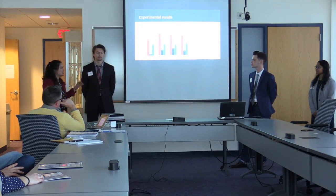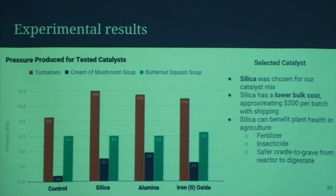So as you can see, the pressures are pretty variable in terms of the feedstocks themselves, and that is really just a direct correlation with the viscosity, which was highest with cream of mushroom soup, and it produced the lowest pressure. The tomato slurry had the least viscosity, so it was the most easily flowing, and it ended up producing the highest pressure. But I want you to disregard that for now and just focus on the differences between the catalysts and their respective controls for each experiment.